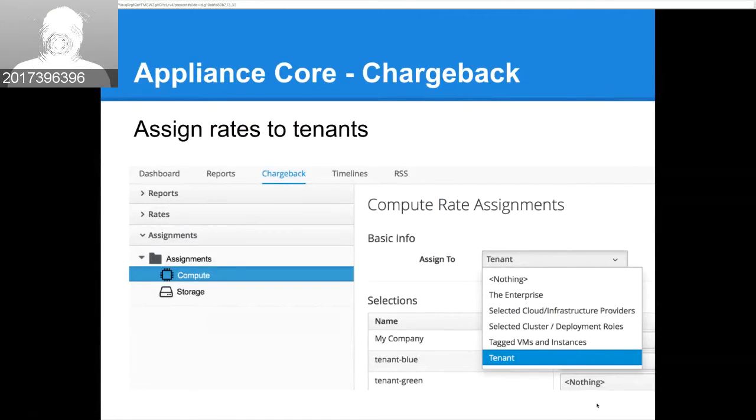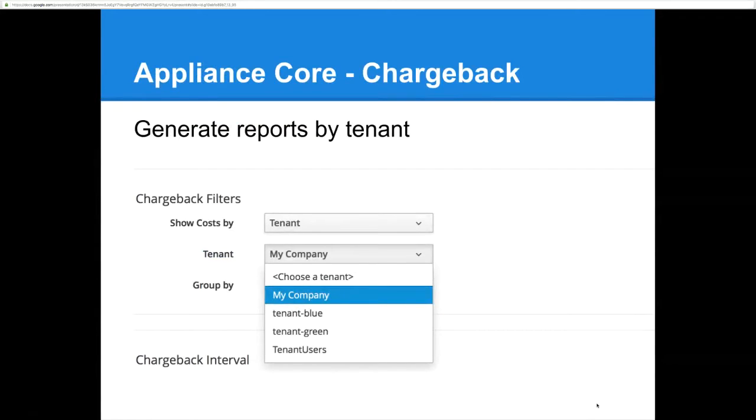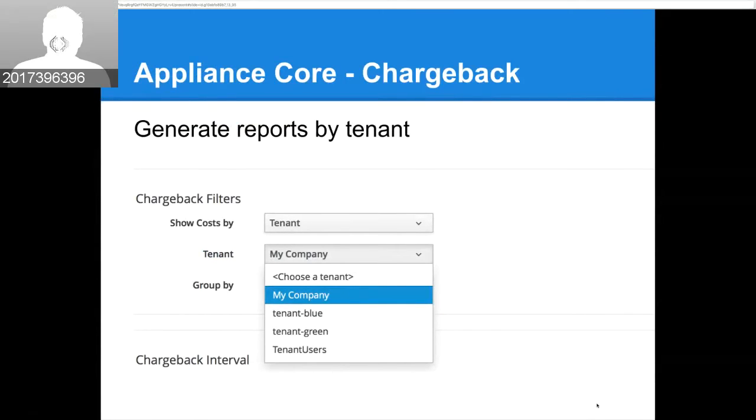So they've added some tenant-based stuff to Chargeback. The first thing is being able to assign rates to tenants and being able to pick up the rates when you run the Chargeback on the tenant that is owning the resources that are being reported on. So they have a screenshot there, and you can see they've added tenant down there as a rate assignment option. Next slide, please.